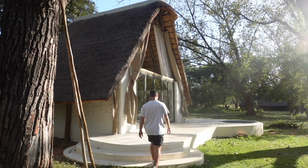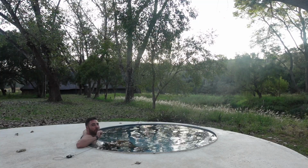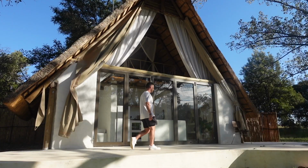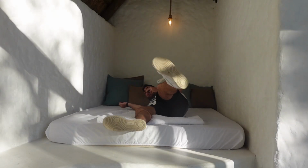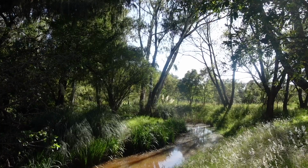Today I'm staying in an Airbnb that has a real hot spring. I'm in a hot spring right now. Let's go! I'm going to be staying at Aquarius in Waterberg, South Africa, and my plan is to document my stay here. I'll give you a tour of the bungalow and show you the food I make and everything else Aquarius has to offer.